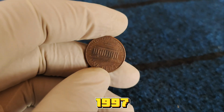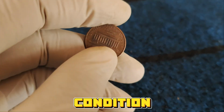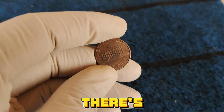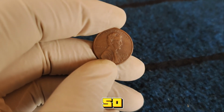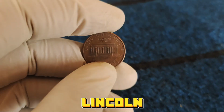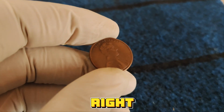The 1997 D Ultra Lincoln penny is one such sleeper coin, and if you're lucky enough to find one in excellent condition, you've hit a small jackpot. This is why it's so important to spread the word. There's hidden value in the most unexpected places, even in the palm of your hand. So, there you have it, the incredible story of the 1997 D Lincoln penny. A 1-cent piece that could be worth hundreds of dollars. It's history, it's art, it's money, and it might be right in your pocket.